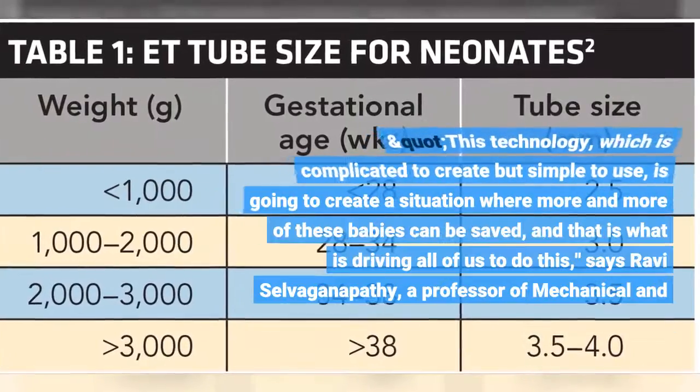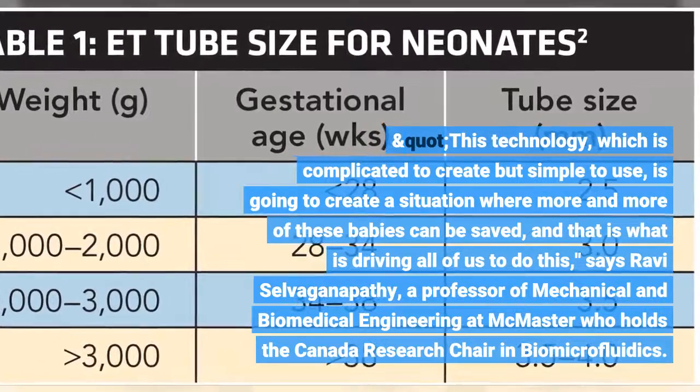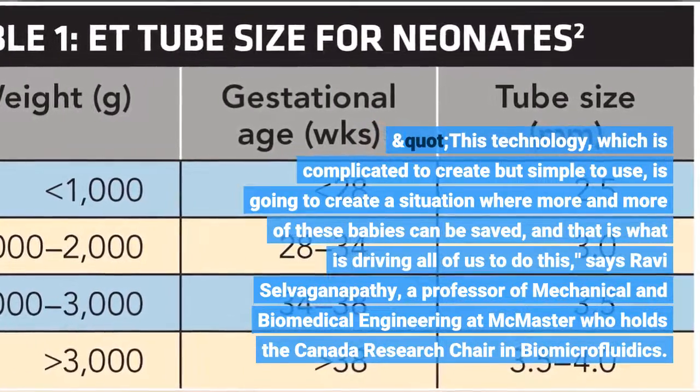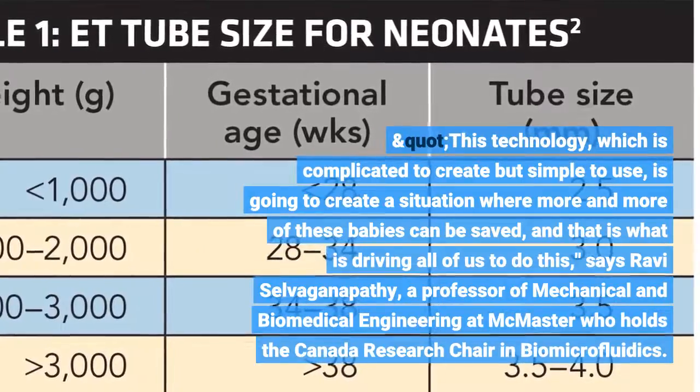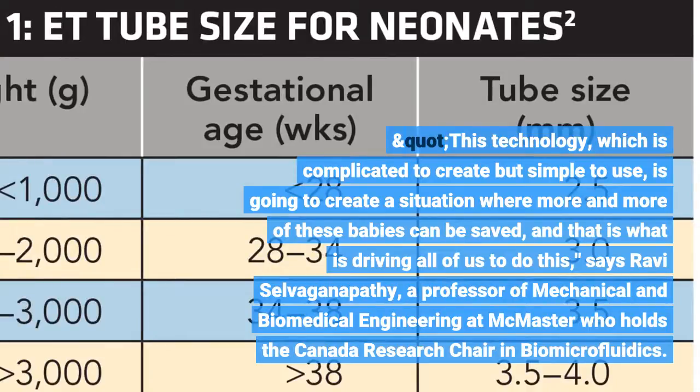This technology, which is complicated to create but simple to use, is going to create a situation where more and more of these babies can be saved, and that is what is driving all of us to do this, says Ravi Selvaganapathy, a professor of Mechanical and Biomedical Engineering at McMaster University.